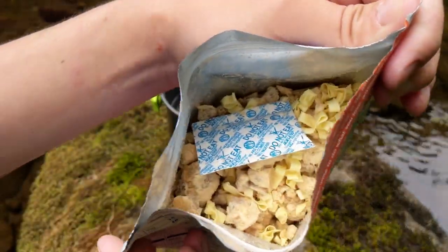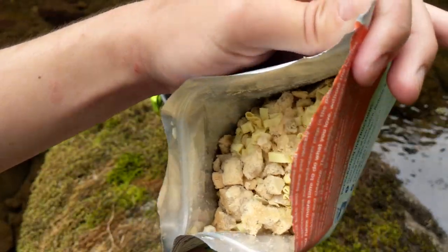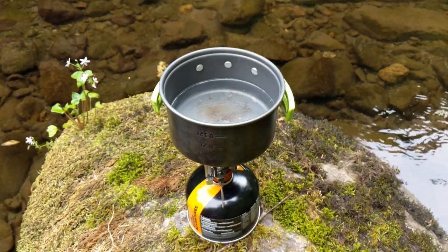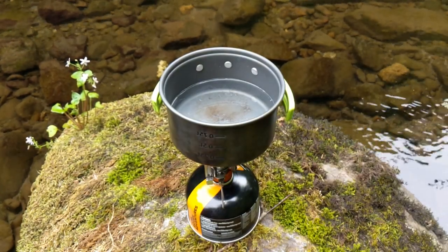That's what it looks like. It's got some dehydrated beef stroganoff here, guys. Should be interesting. It smells pretty good.